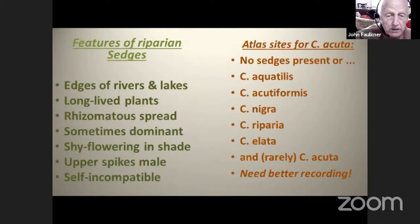And sometimes they form dominant stands, or even monospecific stands in some cases. When it comes to growing in shade, they survive perfectly happily, but they tend not to flower in shade. One other point: they're all in the subgenus of Carex known as subgenus Carex, which are the ones that have a terminal male spike and maybe some more male spikes, and then the female spikes are lower down, and they look quite different. The other thing I would say is that for the most part, they are self-incompatible. They do require cross-pollination.